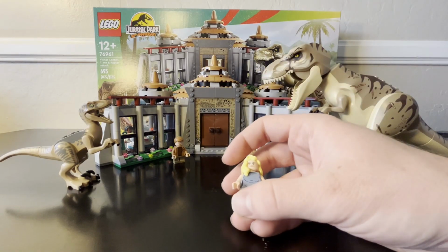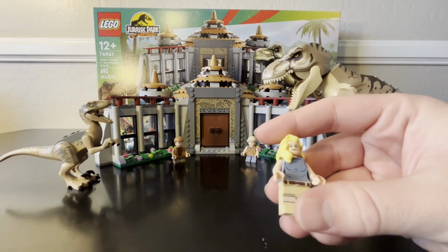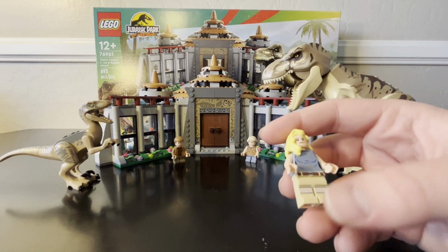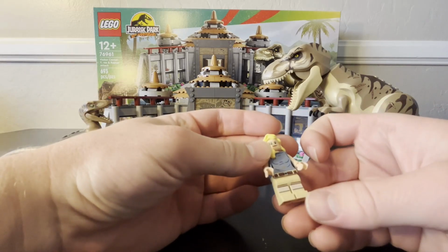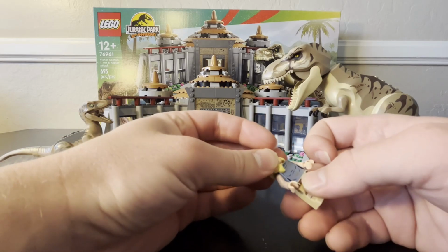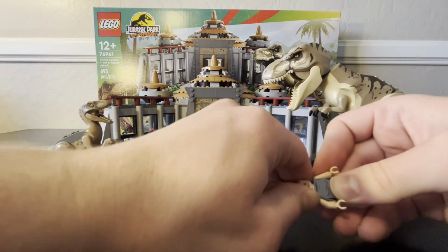You got Ellie Sattler in the Survivor outfit, where she's lost her jacket and got a dirty shirt, and printed legs, which makes her look a lot more unique, which is what they should have given Dr. Grant, but, you know, guess not. And, of course, she's got the hairpiece that I don't really like, because there were too many of them in the Minion Wave. Too many of this dang hairpiece.